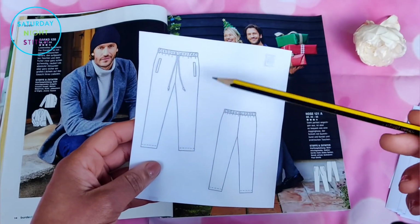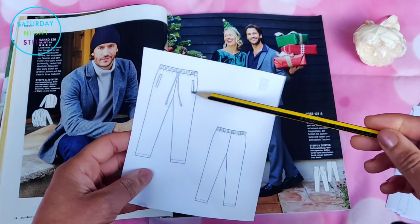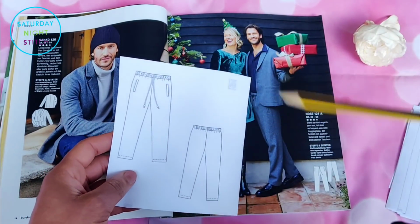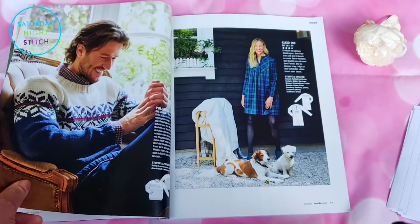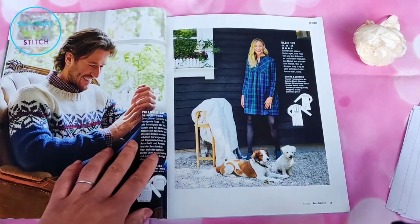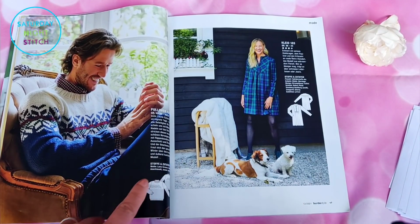So I do think that this is an interesting mixing pot, and I'd love to see how people take to this in the sewing community. But, you know, as always, it's always lovely to get offerings for the men in my life, basically.